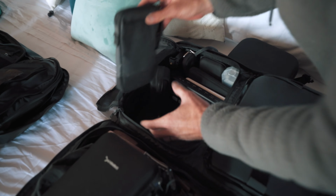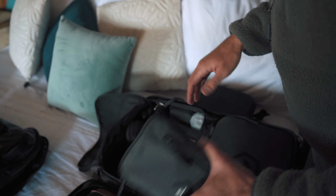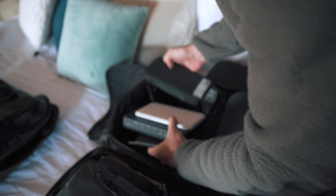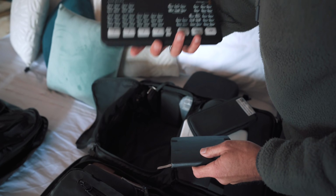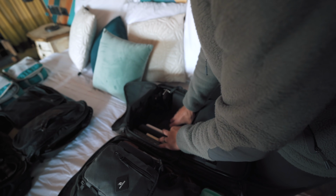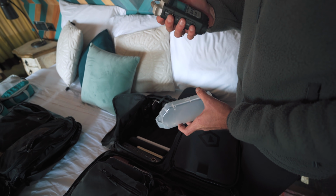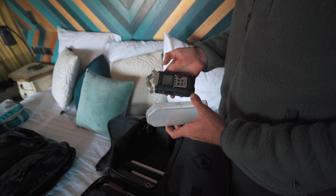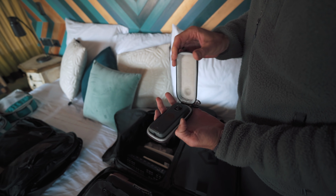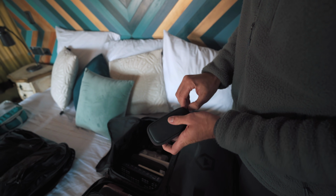More equipment. This is a pouch for a bunch of cables, just random USB-C, micro USB, all kinds of cables. This has hard drives in it, battery, power bank, the thing to live stream, a notebook for journaling I filled up over the last year. This is the audio recorder that we use to record our audios for the videos, for the classes, and also for the guided meditations on Patreon. 360 camera, this little guy, nice for adventure stuff, waterproof, very nice.